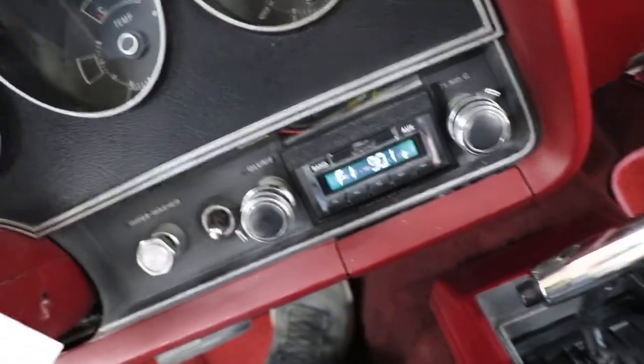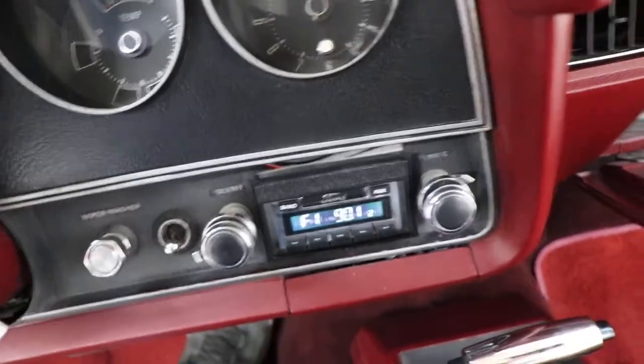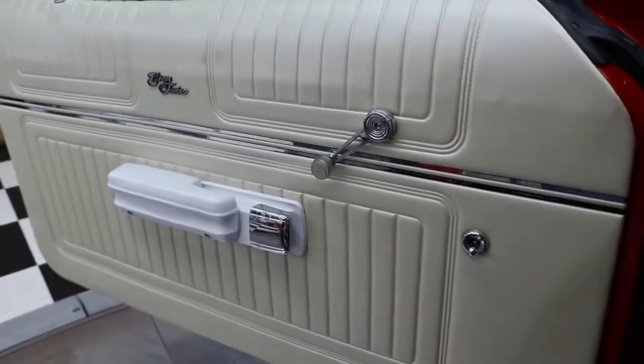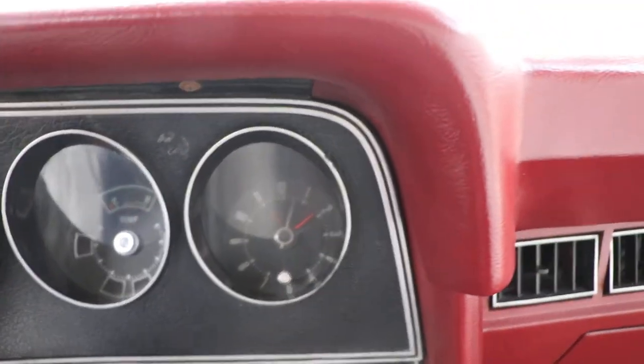Nice center console. Glove box, maybe a couple ink pens and a couple other old insurance cards in there. It also comes with that iconic red light that you can put on top of the car when you want to chase some bad guys down. Really, really nice car.